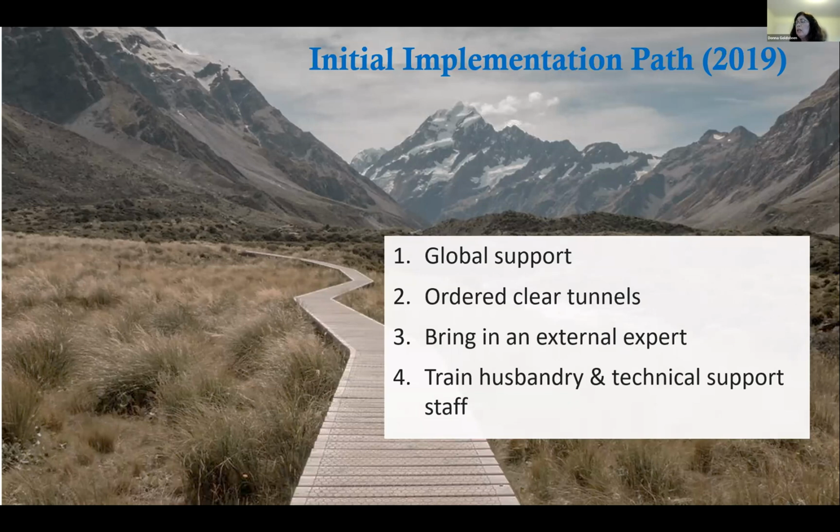And because this was on our group goals, we had the financial commitment to order clear tunnels for every cage in the animal facility. In the UK, they were able to reach out to Jane Hurst's team to get them some help to get them started and provide training. But in the US, we actually got a bit lucky in that area as well.